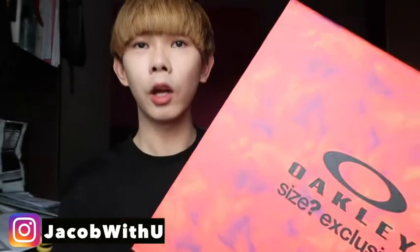Each piece of the collection represents a vibrant pattern, and they launched a limited edition of the sunglasses. They launched 150 pairs as a limited edition. I got the 101st one. I got this whole box.